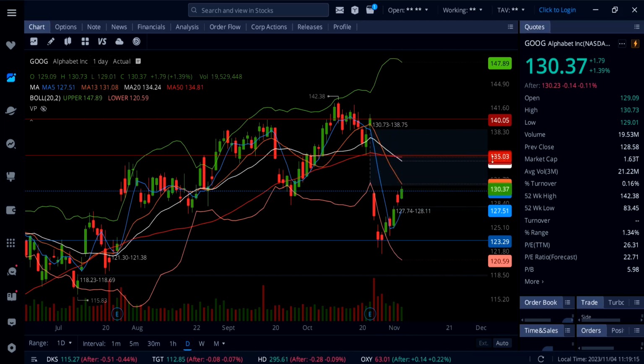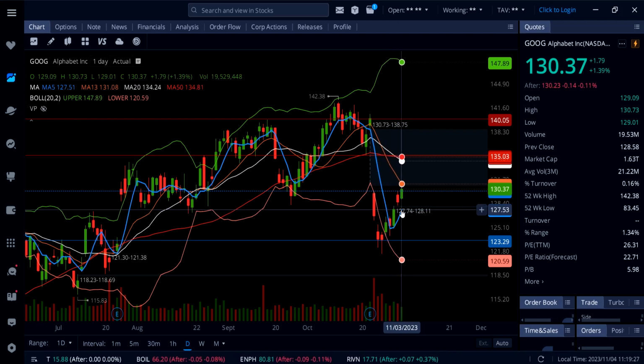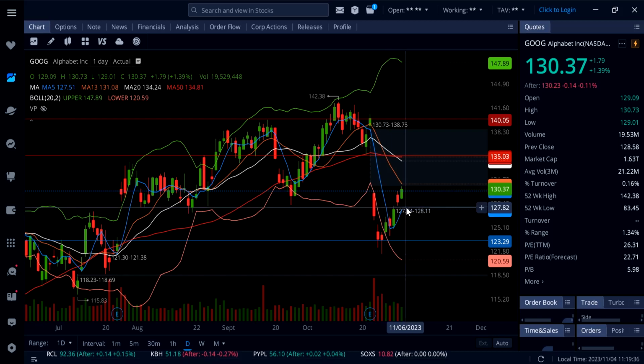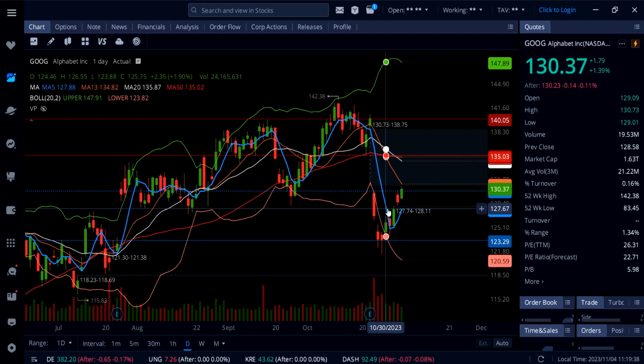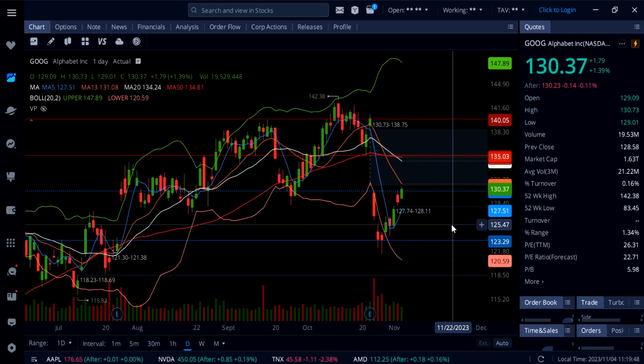possible on Google. Now to the downside, below 130, we left a gap open right here, 127.74, and that could be a buying opportunity if you're buying the dip here on Google stock, and that holds right here, 127.74. We also have the 5-day moving average right here sitting at 127.51, so this is going to be a strong support, gap fill, and then a reversal we could see from here on Google. Now, if that gives up, then watch out. There might be more downside down to 123.